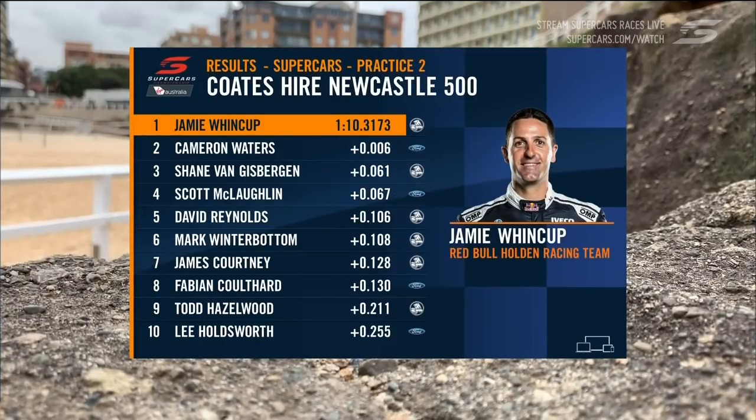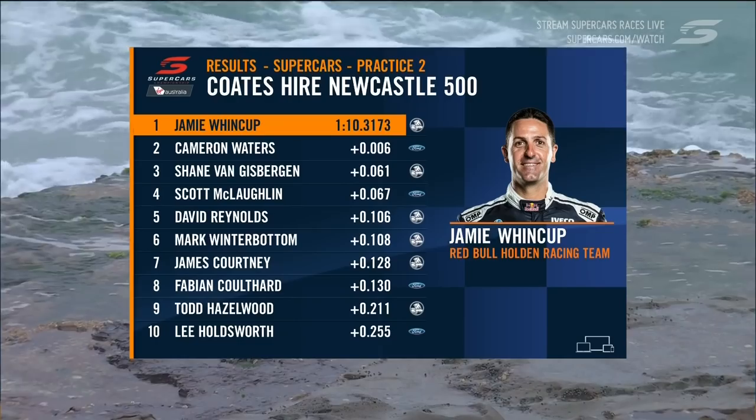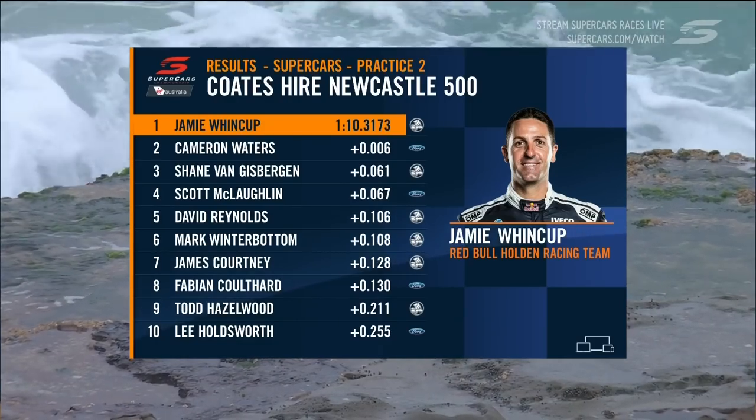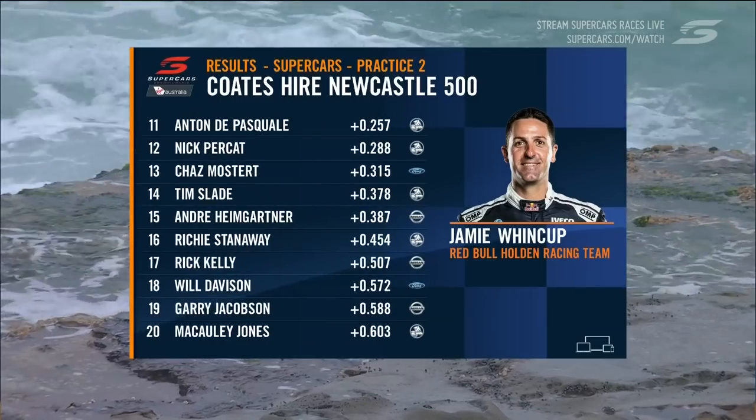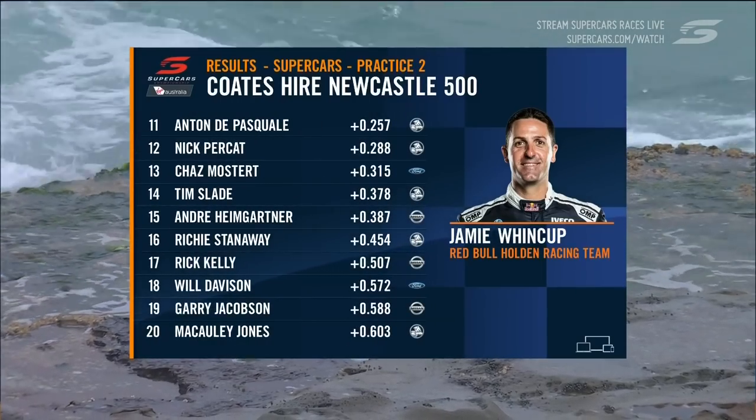So Wind Cup, it actually surprises me that he could go back out and do that on the second lap. That's really impressive, isn't it? So 10.3, and look at the margins, folks. This is what I was talking about before. This is crazy stuff. 0.006, 0.061, 0.067. Crazy, crazy times. And when you reference the gap, that's the gap to the leader, not the gap to each other. The gap to each other is crazy tight.